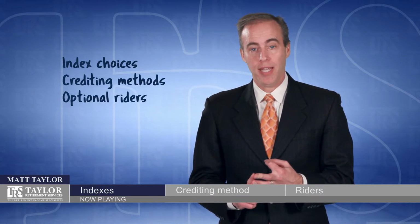So by now you know that an indexed annuity is an investment where you're just gambling with how much interest you could make. You're not gambling with whether or not you'll lose any of your principal. And every year as interest is credited, it gets locked in so it won't go backwards in the future. But there's some other things you want to think about and know about when it comes to an indexed annuity. You want to be familiar with the different index choices, the crediting methods, and whether or not you want to add any riders onto the account.